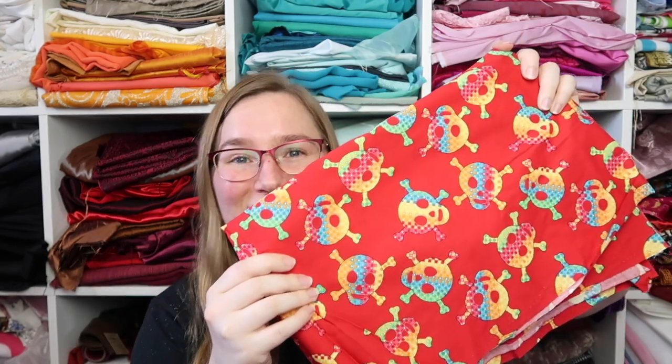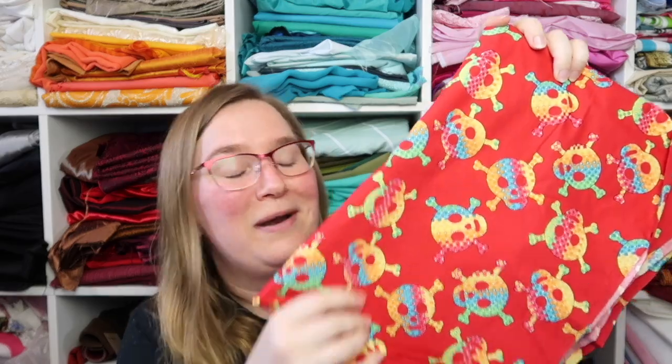We are on to the final few fabrics. I was going to say three and then I lifted up one and I was like, oh, there's another two underneath there. So firstly, there is this fabric, which is another skull fabric.